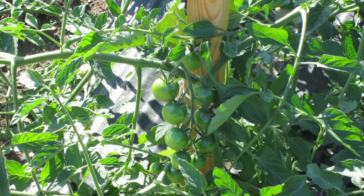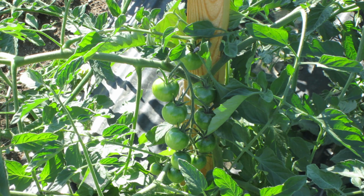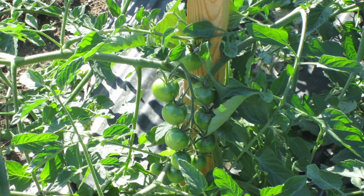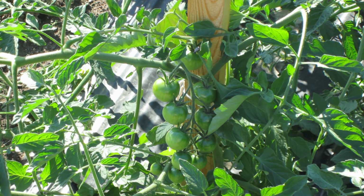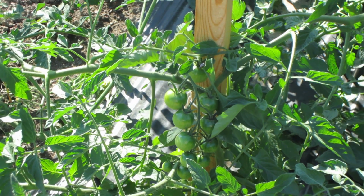Got a lot of butterflies out. It's a good thing. The little bugs are avoiding me because I've sprayed myself pretty well with the bug spray. What I really want to show you where I've had some growth is behind me. So I'm going to pan out and then show you what we have behind me.